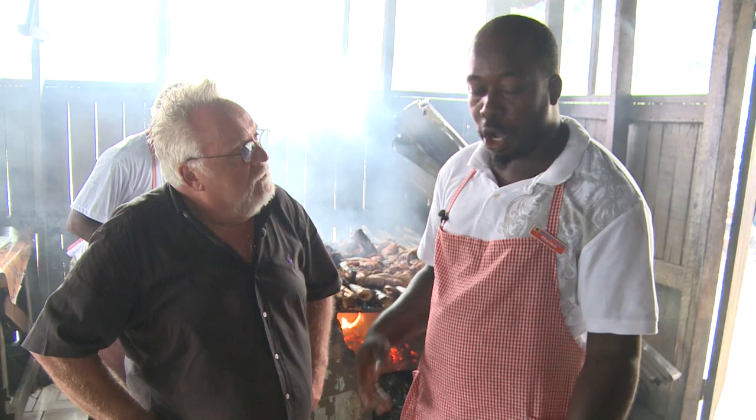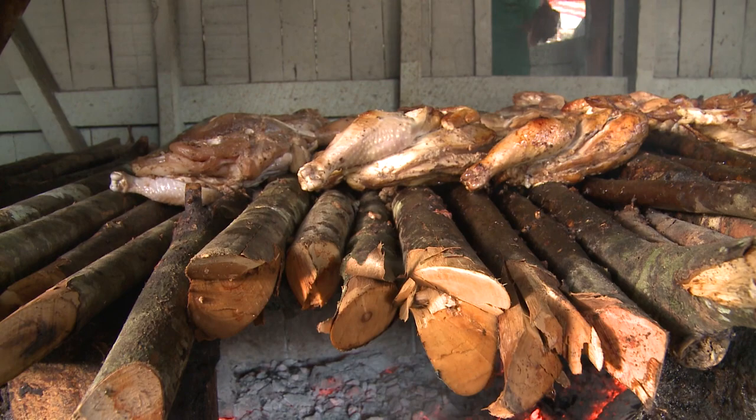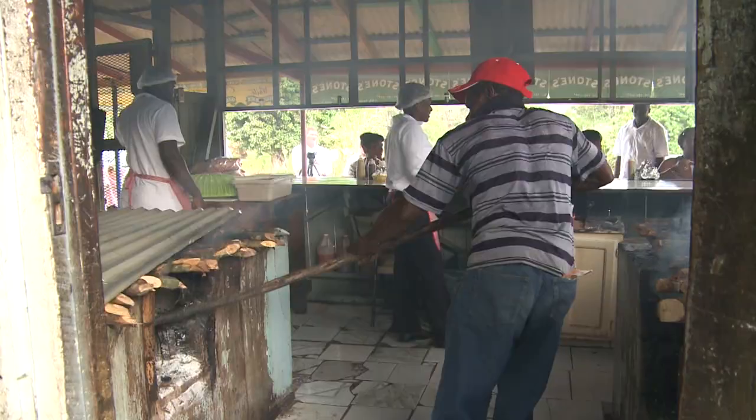Tell me, what is your technique in cooking? I see you use sweet wood for the top. Yes, we use sweet wood on the top. It's these sticks on the top for flavoring. And on the bottom, we burn the coal outside with pimento wood and a wood named logwood, and we get good charcoal under the bottom. Gotcha. And we get heat from it and it comes out very good.